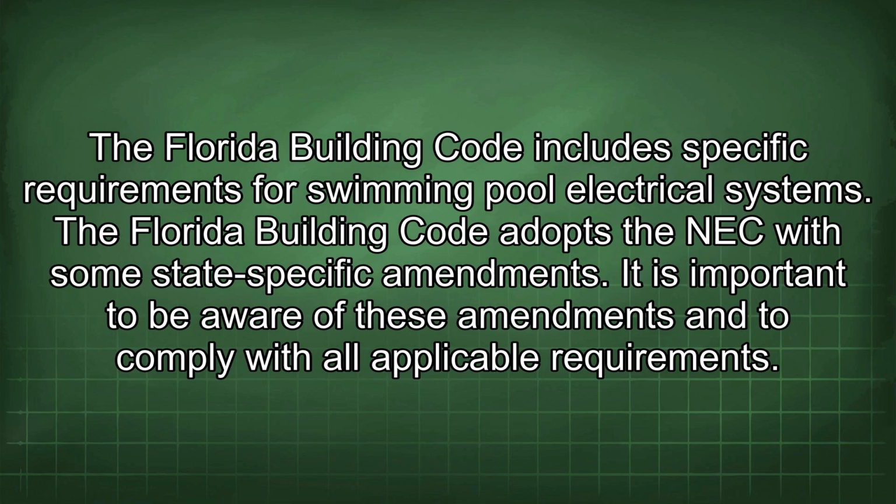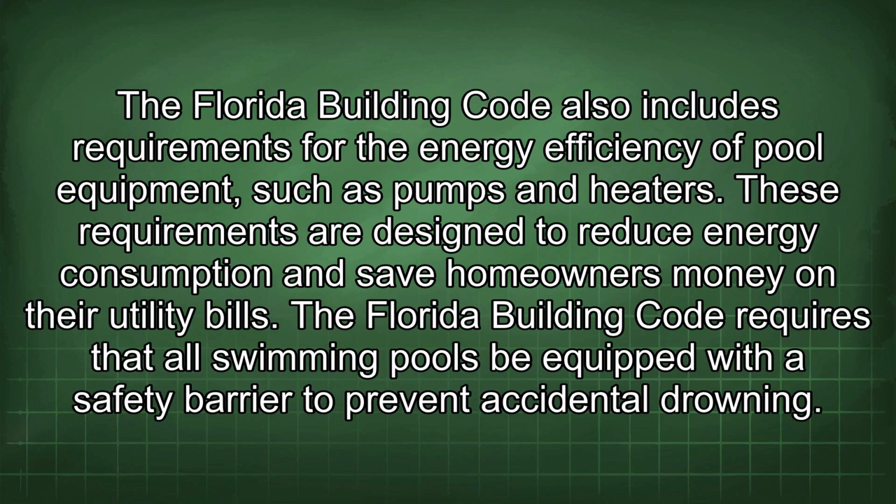The Florida Building Code includes specific requirements for swimming pool electrical systems. The Florida Building Code adopts the NEC with some state-specific amendments. It is important to be aware of these amendments and to comply with all applicable requirements. The Florida Building Code also includes requirements for the energy efficiency of pool equipment, such as pumps and heaters. These requirements are designed to reduce energy consumption and save homeowners money on their utility bills.